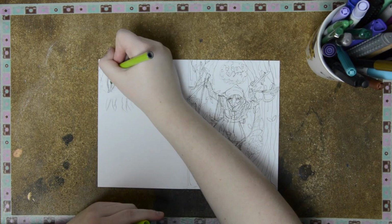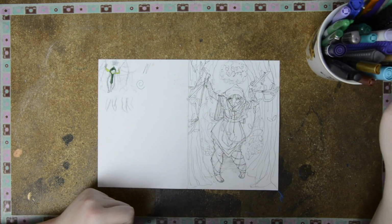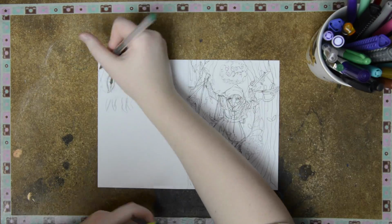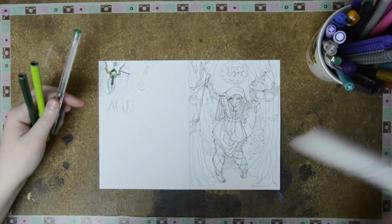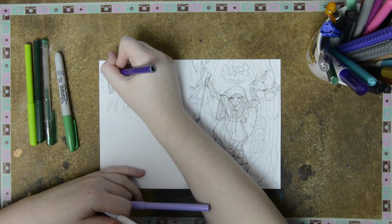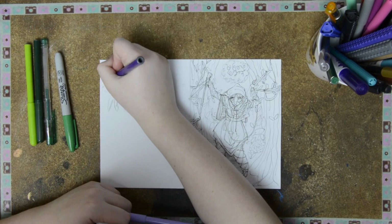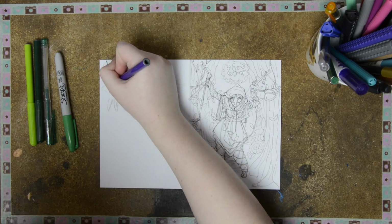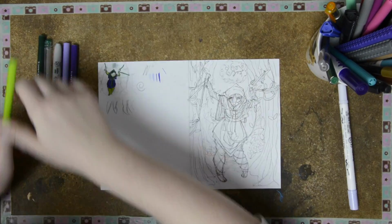I'm going back to my thumbnail now and going in with the colours and seeing if they work. I was quite pleased because I got it almost spot on the first time, and I was like, yeah. So I was a bit annoyed because the dark purple felt pen is lighter than the lilac felt pen.